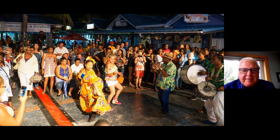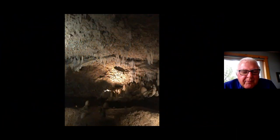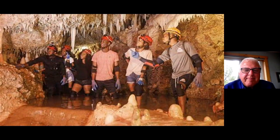So my biggest advice for guests coming into Barbados, please see everything. We're 21 miles by 14 miles, a very, very tiny island. You can traverse the island, I would say, readily in 4 to 5 hours, and then go back to the spots you really like.